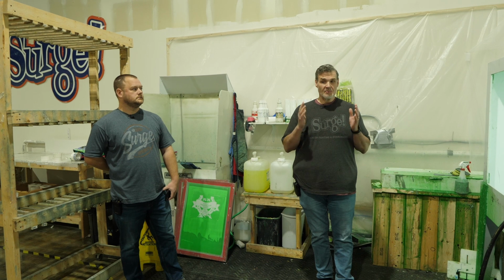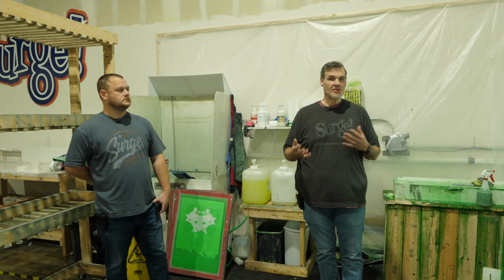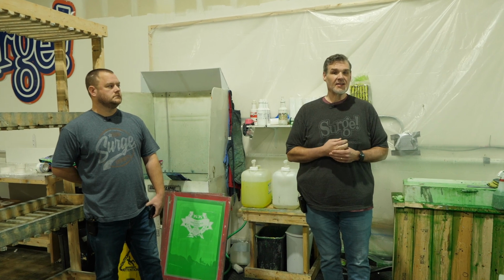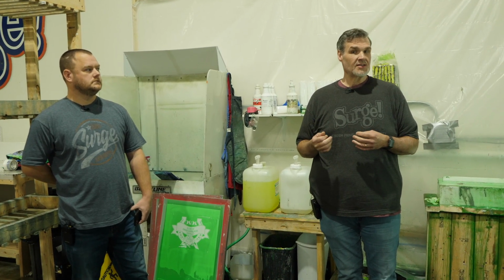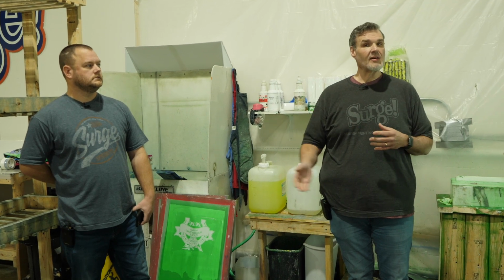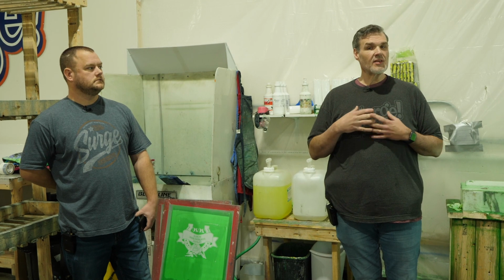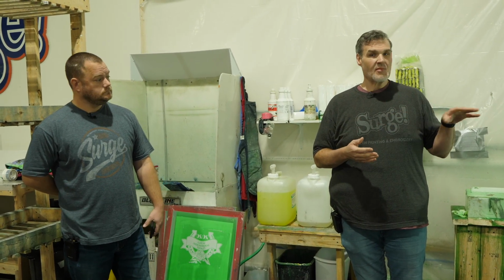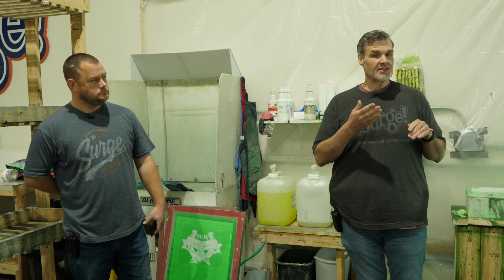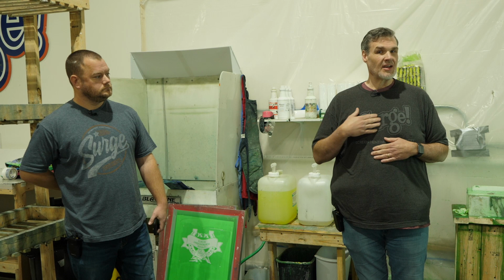And if you just had a big block font, you can use all the way down to like a 90 or a 110. The thing is, the 110 screens have bigger holes, so they let more ink through, so they have a thicker feel. So the balance you try to strike is getting as high a mesh screen as you can use to let the least amount of ink through onto the shirt to keep your print from being thick and heavy.